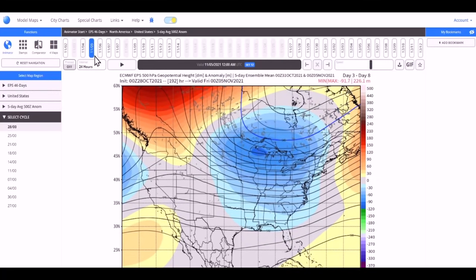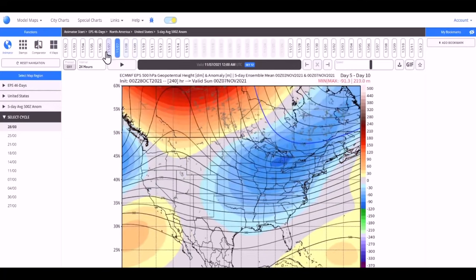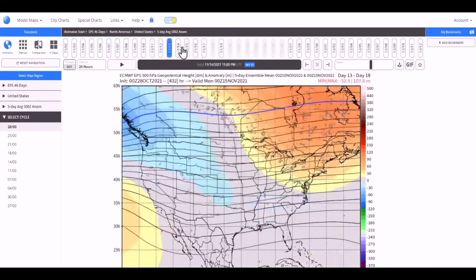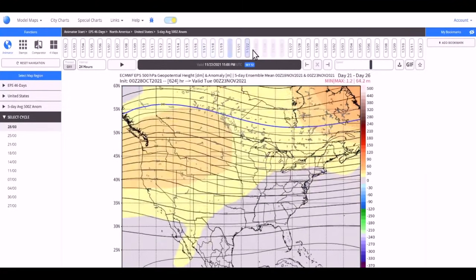And notice, this is basically geopotential height. This is where 500 millibars, whether or not they're higher or lower in terms of their height. If they're higher, that means that it's warmer. If it's lower, it's cooler. So that's the difference between these. And notice that it doesn't really matter, because where you see blue, it's pretty much going to be cooler. That's all you have to know.